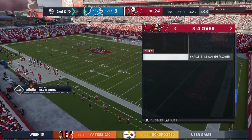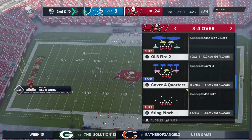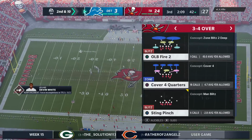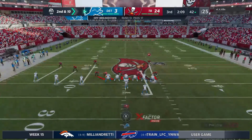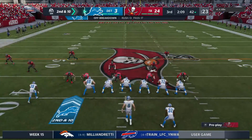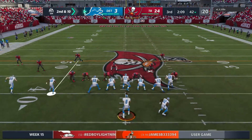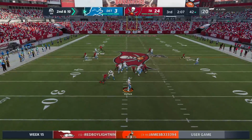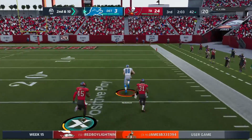Another attempt, another incompletion. And when I look at the scoreboard and where we are in this game, it comes to mind that they have to start getting the ball in the hands of their playmakers. Throw it to the guys that maybe can take a short pass and turn it into a long gain or make people miss downfield. They've got to have points. And the guys who can put the ball in the end zone, they're the ones that need to touch the ball. Stafford delivers this to Hockenson.